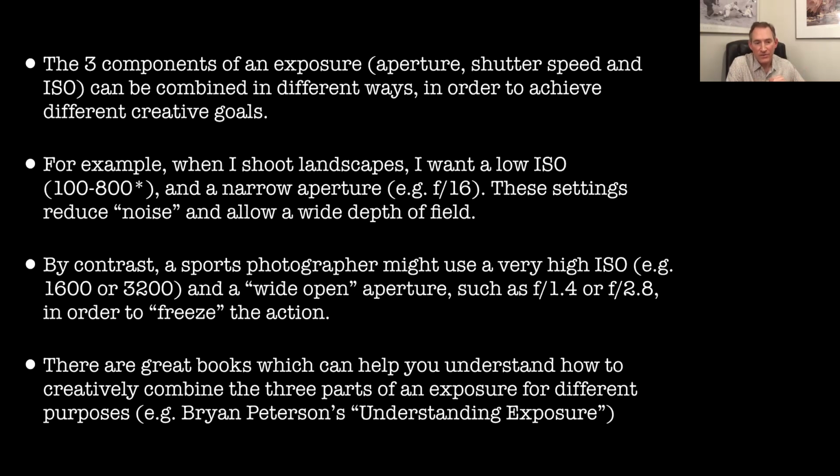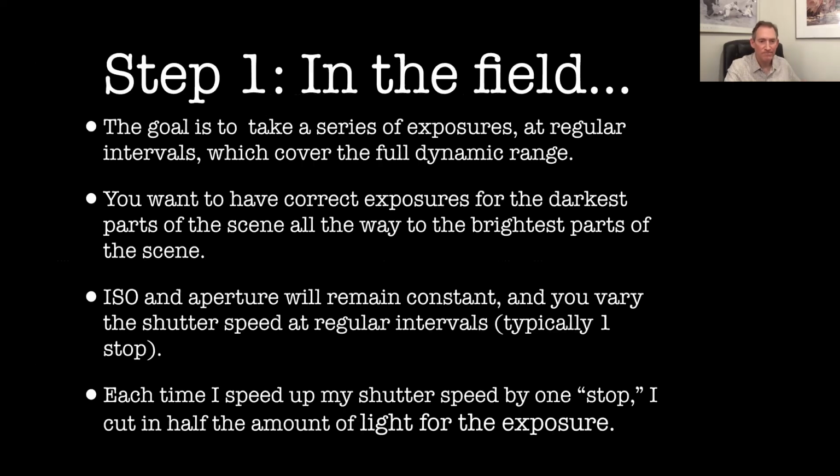One book that I find useful, I read it in the original version maybe 14 years ago or something, is Brian Peterson's Understanding Exposure. I think now it's in the 4th or 5th version. He's refined it over the years.